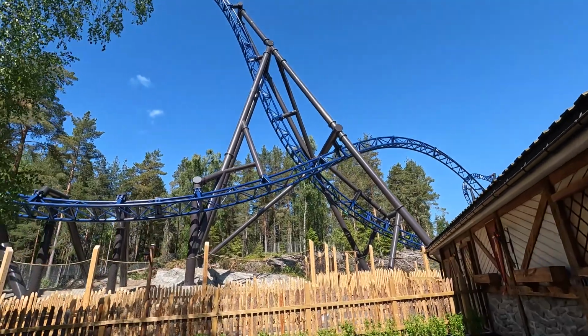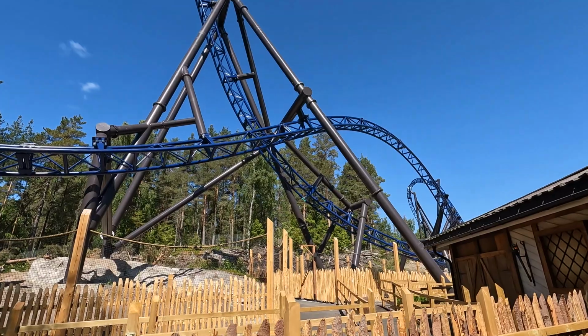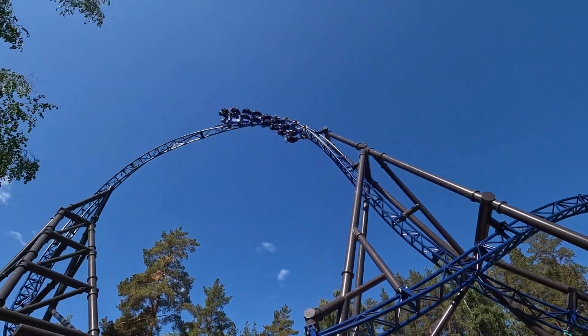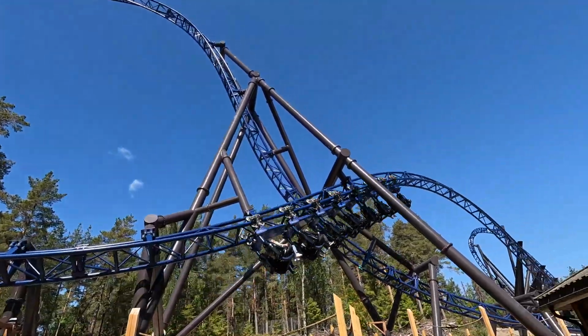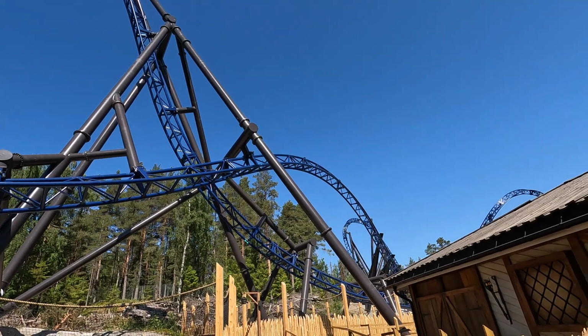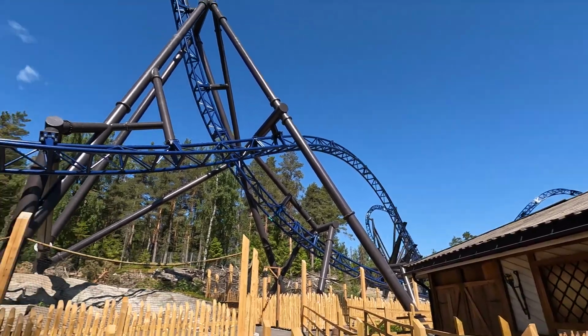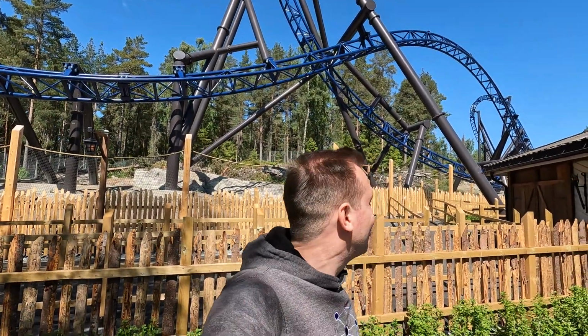Again, we're here at the press release of Storm today. This amazing Gerstlauer triple launch roller coaster that is very intense. And it's such a fun roller coaster. I really recommend you going out here riding, or going here to Norway riding this amazing Gerstlauer crazy roller coaster.